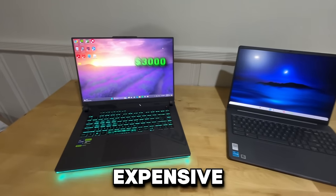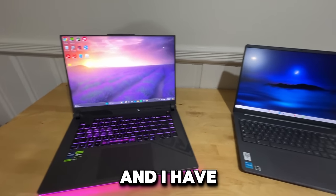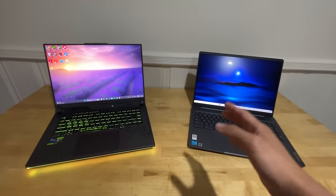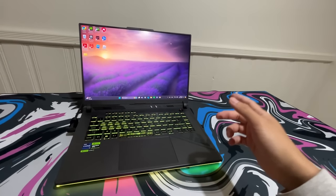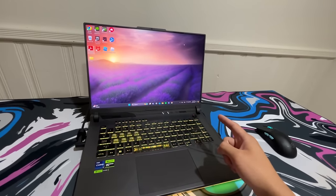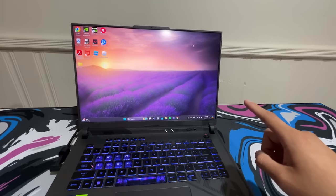I have the most expensive gaming laptop and I have a school Chromebook, and we're gonna be seeing how they both perform in gaming. Okay, so we're gonna first start off with the expensive gaming laptop, which is this $3,000 gaming laptop. This is the ROG Strix G16.